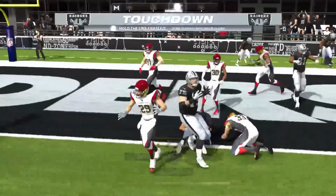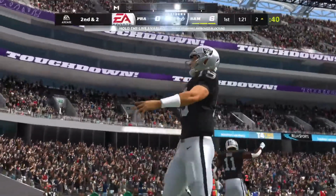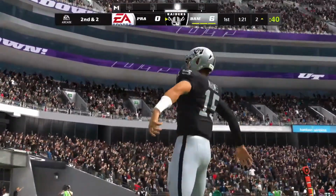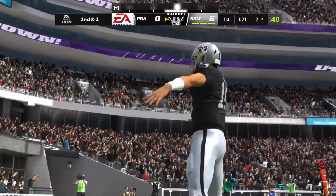And he is in. Touchdown, Raiders. Patrick Mahomes scoring on the keeper from 6 yards out. And the Raiders drive right down the field and score on the opening drive.